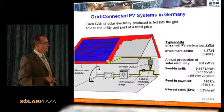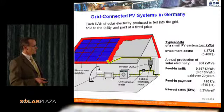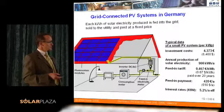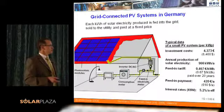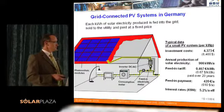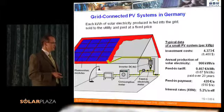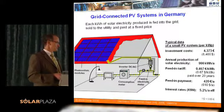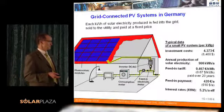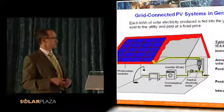From our surveys, the investment cost today for an already installed small PV system is 4,373 euro per kilowatt peak, ready installed without VAT. The annual production of solar electricity in Germany is about 900 kilowatt hour per year. Feed-in tariff for small systems is about 46.7 euro cent. Feed-in payment is therefore about 420 euro per year, and regarding interest rates, KfW Bank is offering loans with an interest rate of about 5.2%. So these are the framework conditions for the investments, you know that.